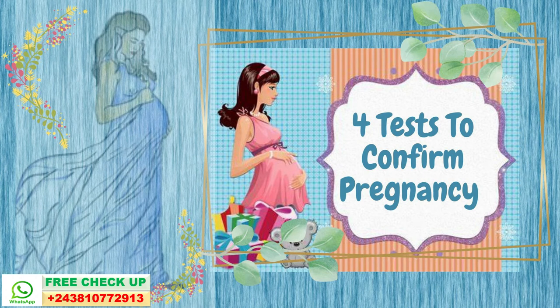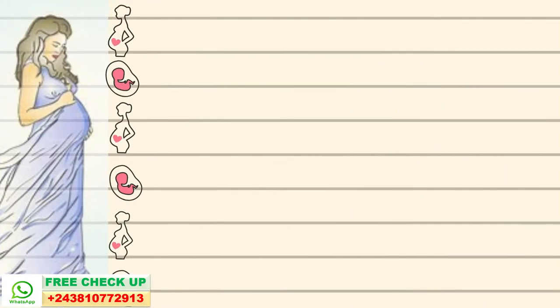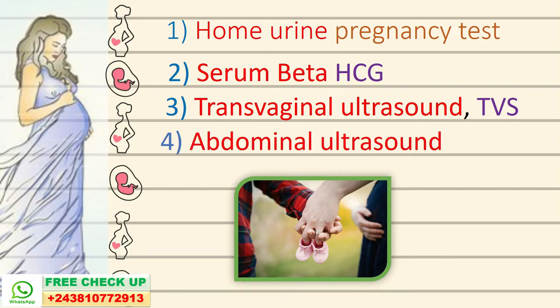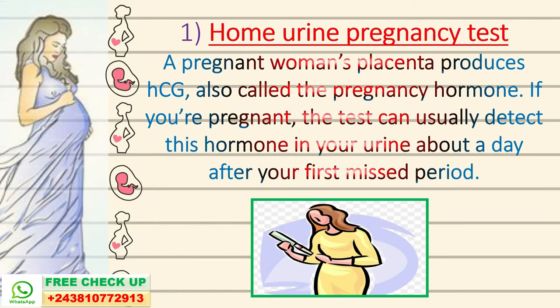The topic which I will present today is 4 tests to confirm pregnancy. So basically there are 4 tests by which you can confirm your pregnancy. Number 1, home urine pregnancy test. Number 2, Serum Beta HCG, which is human chorionic gonadotropin test. Number 3, Transvaginal Ultrasound, which is TVS. Number 4, Abdominal Ultrasound.